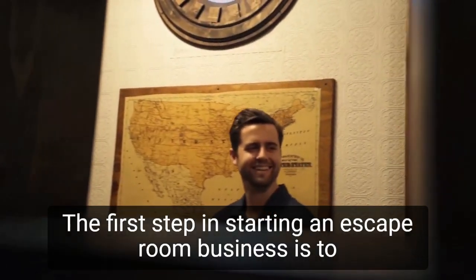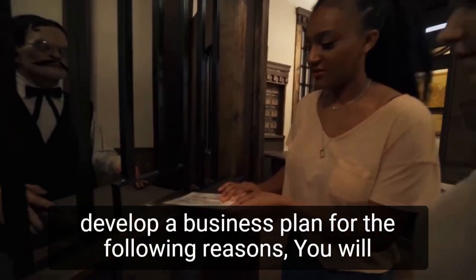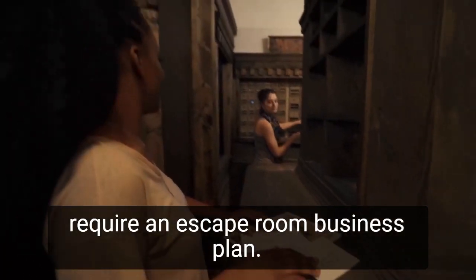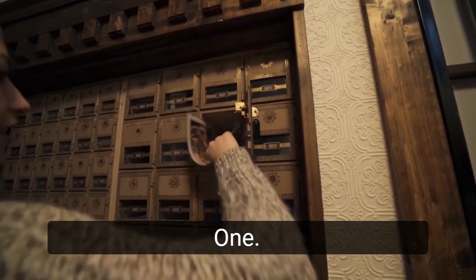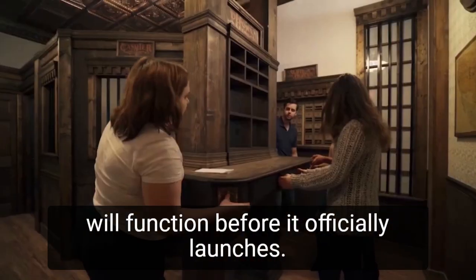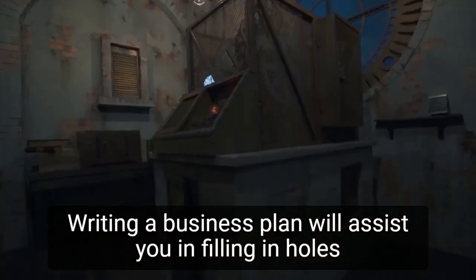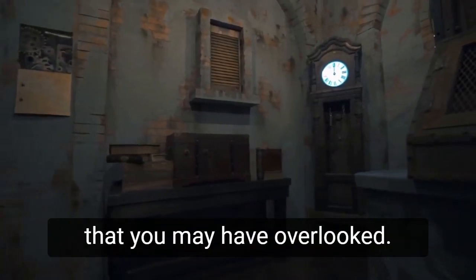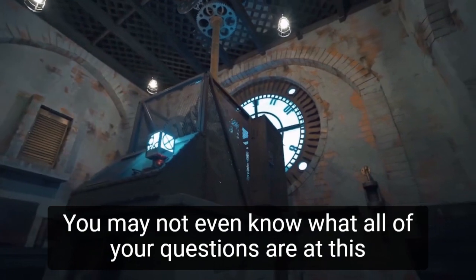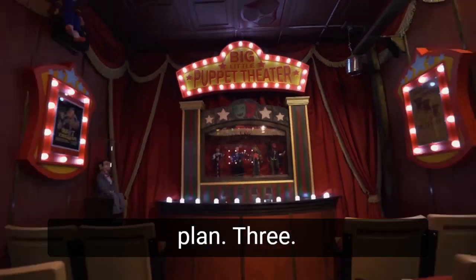The first step in starting an escape room business is to develop a business plan. For the following reasons, you will require an escape room business plan. 1. Your business plan will help you to see how your company will function before it officially launches. 2. Writing a business plan will assist you in filling in holes that you may have overlooked. You may not even know what all of your questions are at this point, but they will become clear as you work through your plan.